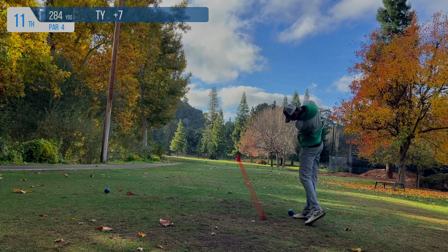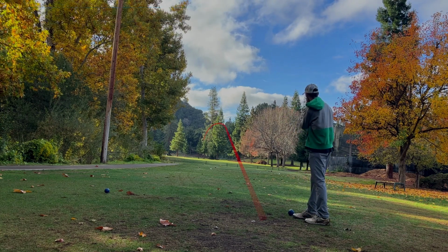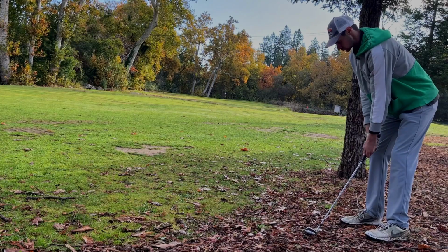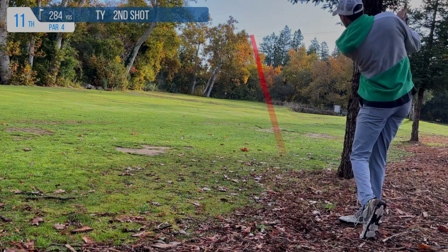11th hole, and all of this is a short par 4. You want to make sure you get past the tree line on the left side to have a shot at the green. I just took a 5-iron and guessed the yardage. Got past the trees, and even though I was in a lie, I just tried to hit a chippy 9-iron.